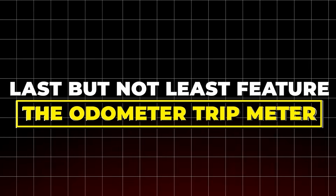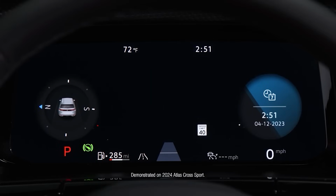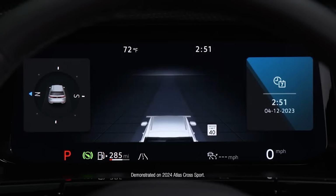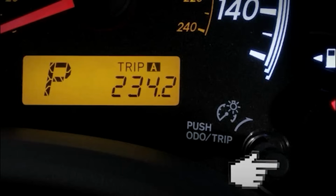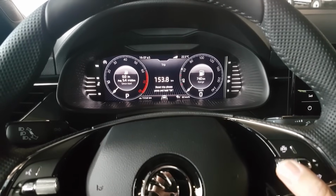Last but not least feature, the odometer trip meter. This small button can do more than you think. It's usually found near your speedometer and is marked as trip, or AB. Press it, and you'll see trip A and trip B readings. These let you track distance for specific drives without touching the main odometer.